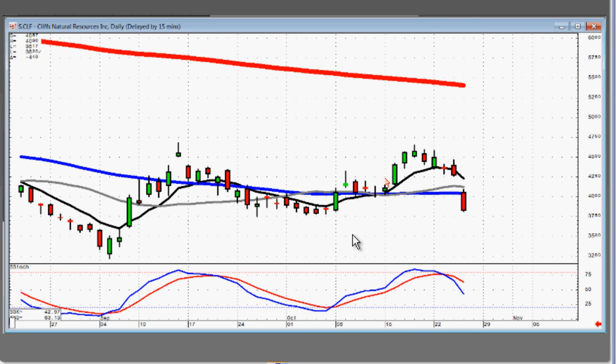CLF rolls over. There's your left-right combo that closes just below the T-line. Gap it down. I would be shorting this one tomorrow on weakness because if you've got a gap down from a left-right combo, which is a very strong sell signal, if it opens lower, what's it doing? It's breaking this level right here, telling me that they're at least heading down to this level.